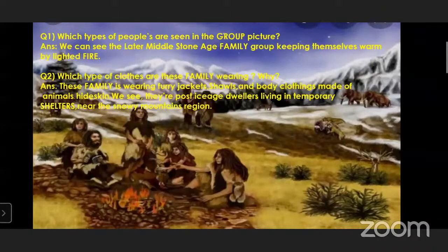Homo sapiens. Yes, Homo sapiens. We can see these Homo sapiens are from a later Middle Stone Age family group. They are a family. They are keeping themselves warm by lighting a fire because the weather is very cold. As you can see in the background, there are mountains which are covered with snow.